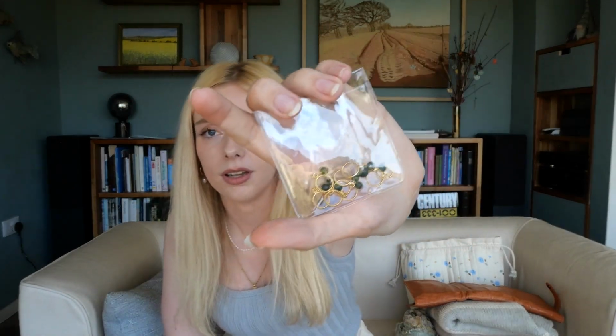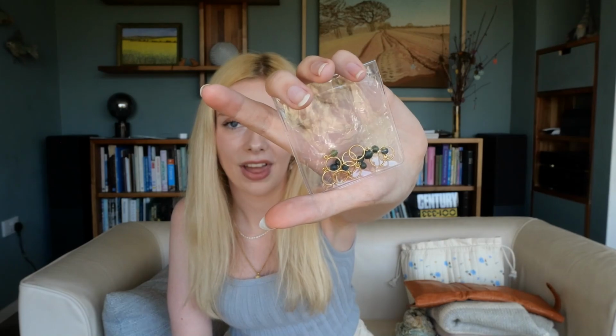I have one other knitting related purchase, or I guess more of a DIY. I wanted some new stitch markers because I always use those really nasty plastic looking stitch markers which don't spark much joy. And I always see people with pretty ones with gemstones or pearls or something on them. So I got some materials and just used stuff I had around the house as well.